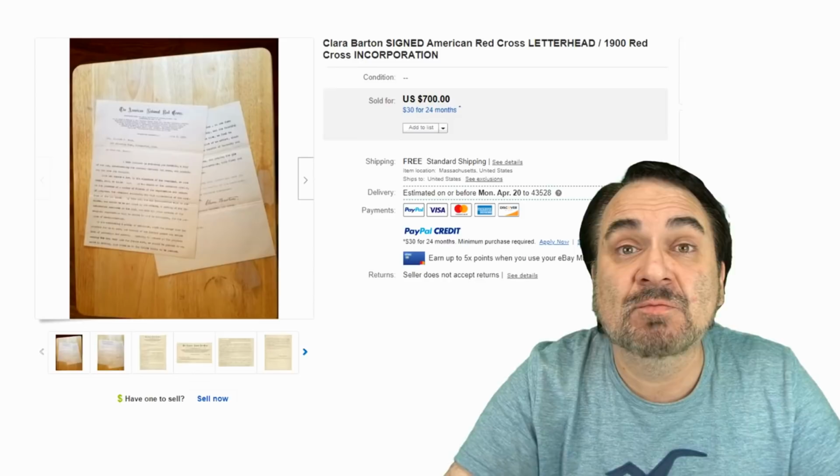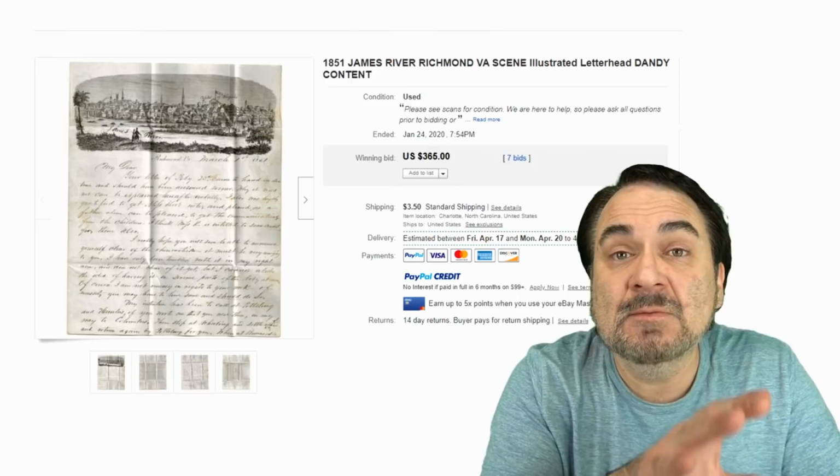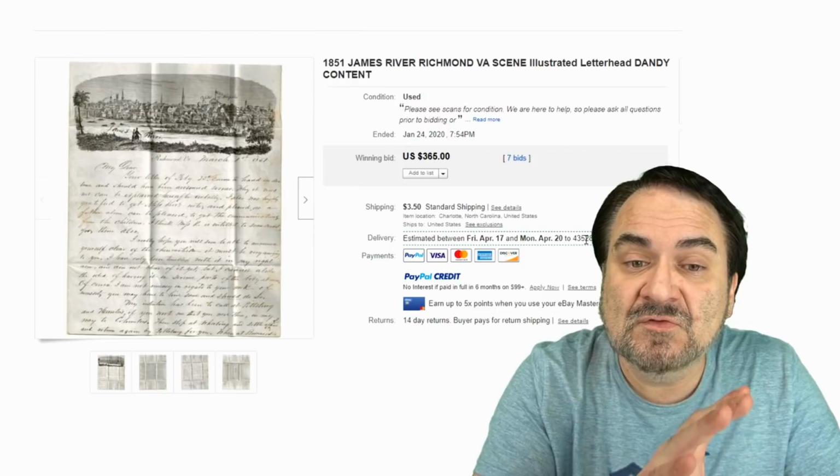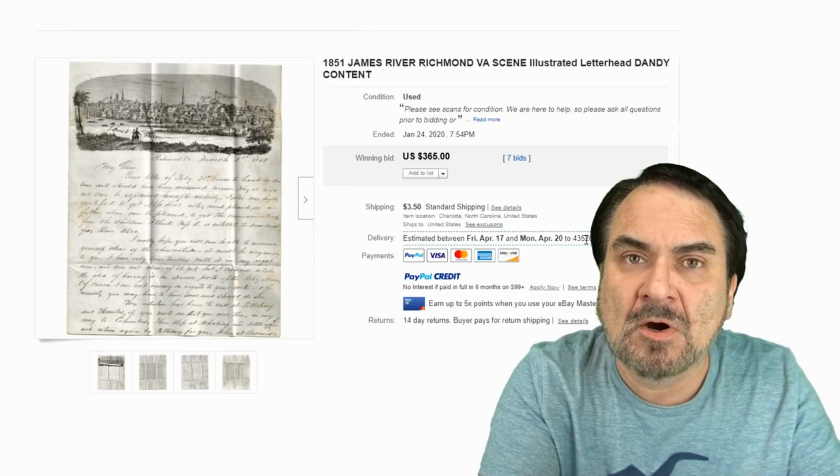Now here's an interesting one from 1851, and this is from Richmond, Virginia. It would probably be a city letterhead. It's got the James River in it. Contents are always great as well, as I said, but the letterhead on some of these is just so scarce, you won't run across it very often. But again, this is from a city. They made thousands of these letterheads. They're in attics and garages and basements and barns all over the place.